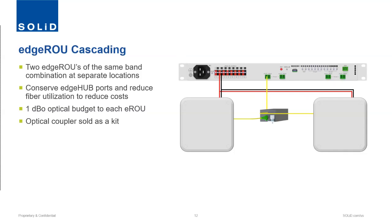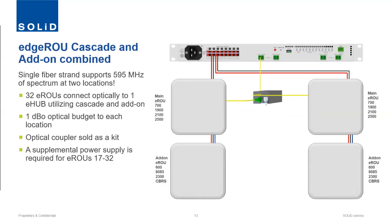And there's another way that you can expand the system. This is with optical cascading. Basically, it's just using an optical coupler, so you can feed 2 of the main EdgeRU remotes. So now instead of there being 8 remote connections optically, you can get 16 off of one Edge Hub. And you can do both things together. You can do the optical cascading to 2 main EdgeRUs off of each optical port, and then you can still add the add-on remotes. This is a tremendous amount of cellular bandwidth. It's 595 megahertz if you add up the full bandwidth of all 8 of those bands.